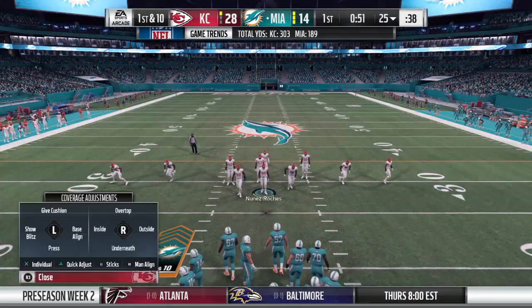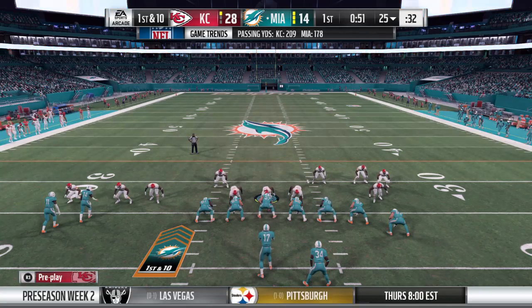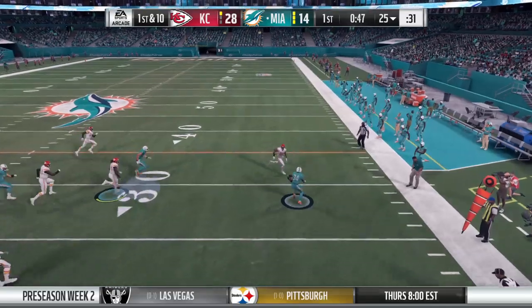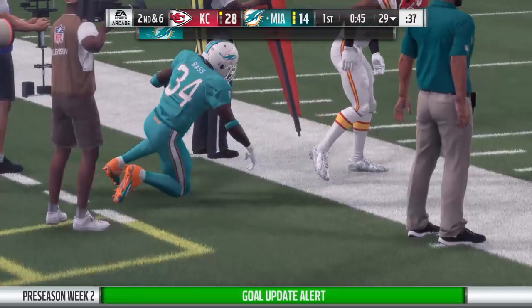Possible run anticipation here as the D-line sandwiches together. On 1st down, it's Tannehill. He's going to flip that out to the flat. It's complete. A gain of 4 on the play, and it'll be a 2nd down.